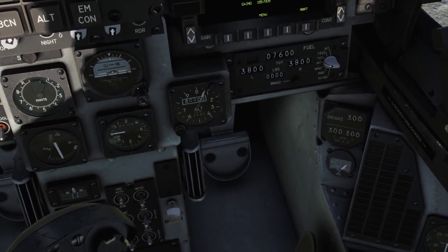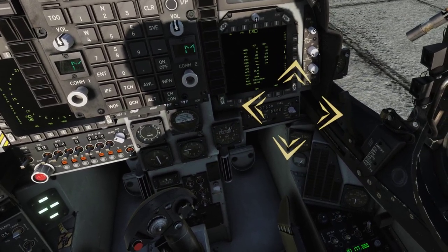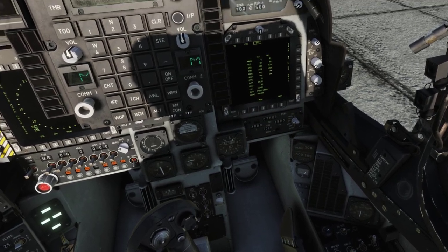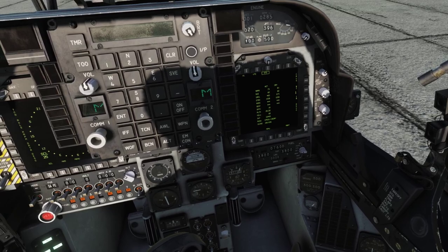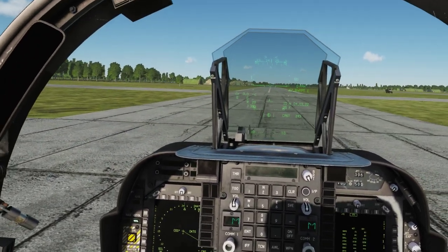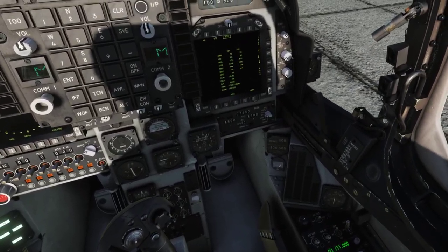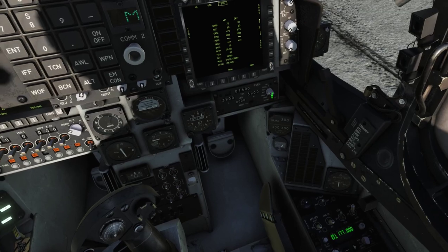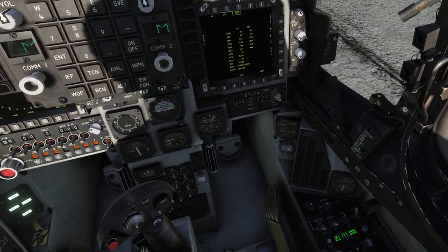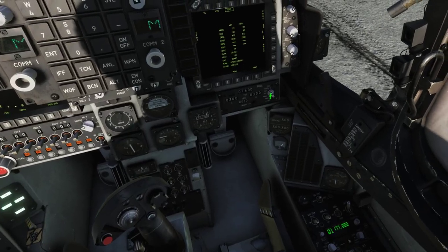There are 7 different positions for the fuel quantity selector switch. BIT is a spring-loaded position that starts a built-in test of the system. You have conducted this test in the cold start tutorial and there is no need to go through it now. In the feed position, the remaining fuel in respective center feed tank is displayed.